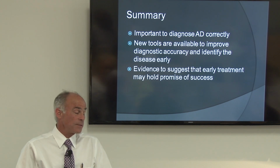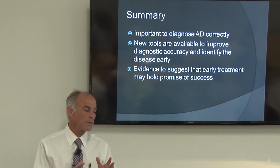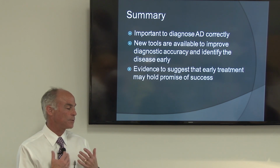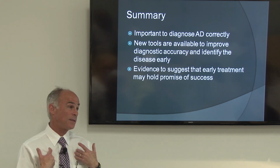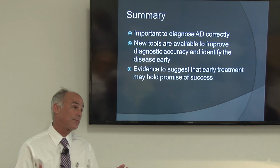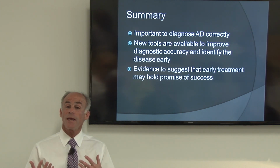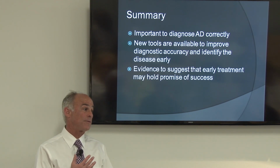Well, likely not. Almost by definition, to make the diagnosis, we have to be as certain as we can that it isn't anything else. Now, can you be 100% certain? I mean, it's never 100%. But yeah, I think with the testing that we have now, we're pretty good at ruling out other things.